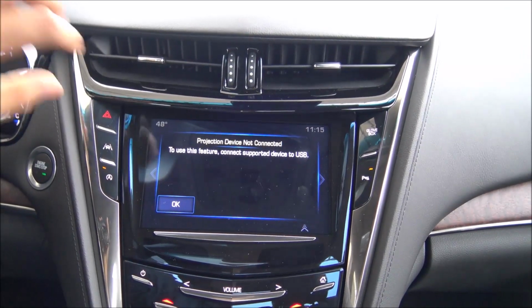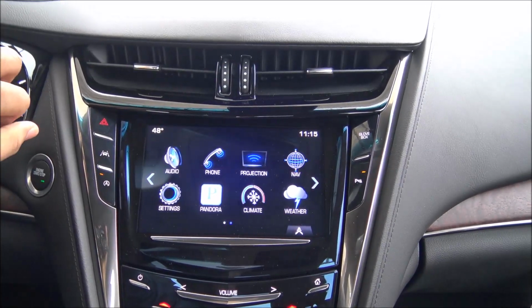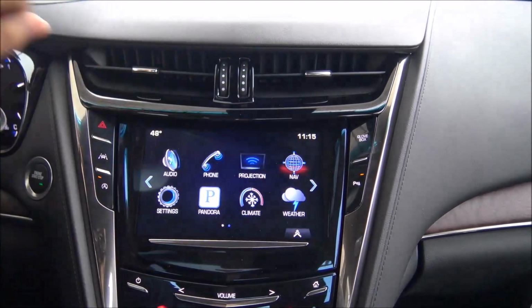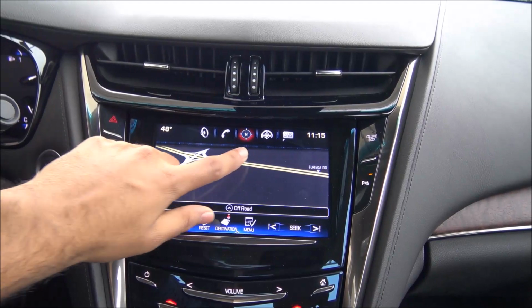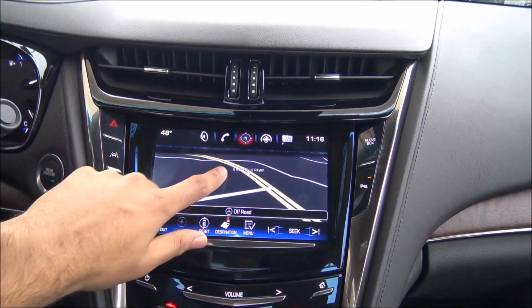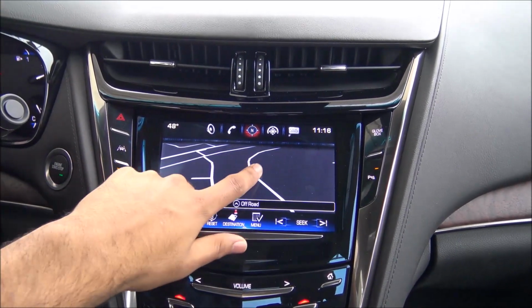And then you have the projection, but you have to have a USB device connected. All GM vehicles have that projection feature now. Coming to nav over here, the navigation system is okay. The map quality is okay. You have 3D rendering of buildings. You can enter in your destination by voice or manually. And I love how you can swipe like this.